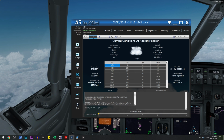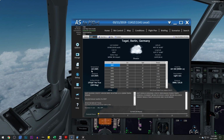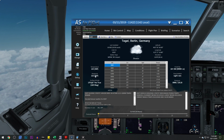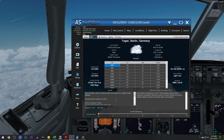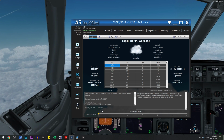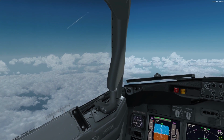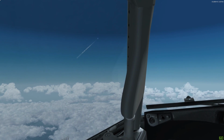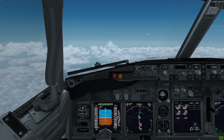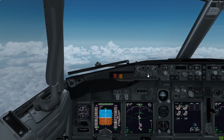At the conditions, what we're looking at, so 12 degrees Celsius, that's perfect. 170 at 7 knots, so a 7 knot wind that we're going to be dealing with, not too bad at all. And obviously 08 left and 08 right are the runways that are in use. So, perfect. We've got an aircraft up there somewhere, look at that. So nevertheless, I will catch up with you guys a little bit later on once we're closer to landing this bird.